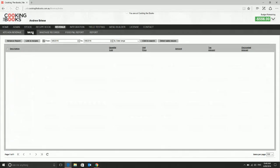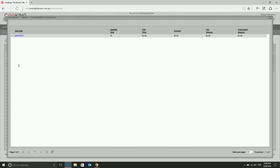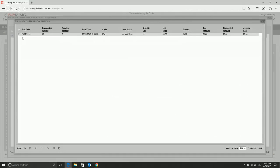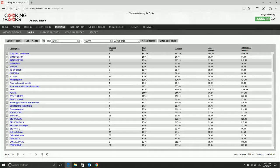From there, it will then break down your sales items. So you can search by date range to see the number of items that you've sold. So it will break down every sale item, tell you the quantity sold. If you really want to break this down even more, you can click on it. It will tell you the sale date, quantity sold on that day, what the unit price was. You can drill down again to work out the terminal number and things like that as well if you really want to. All of these sale reports obviously are going to be a lot better if you do grab them out of your point of sale.